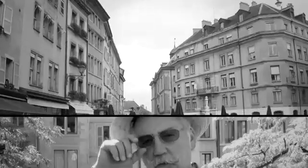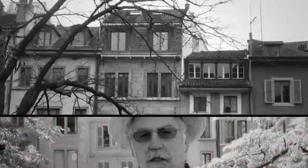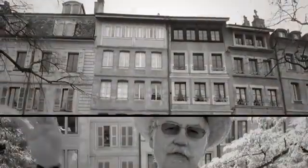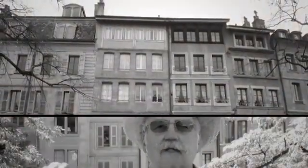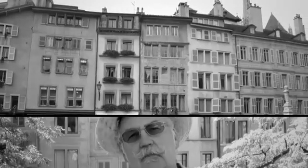Behind me you see a row of 16th century houses. And the reason we're looking at them is that if you examine the architecture, you see that on several of them, the top story is a different type of architecture. It's not just the traditional top story, it's a different type. It was added at a later time.